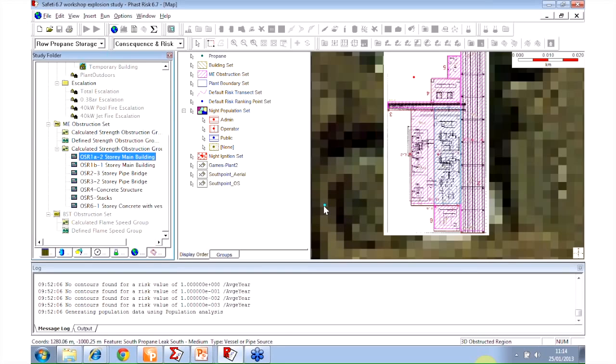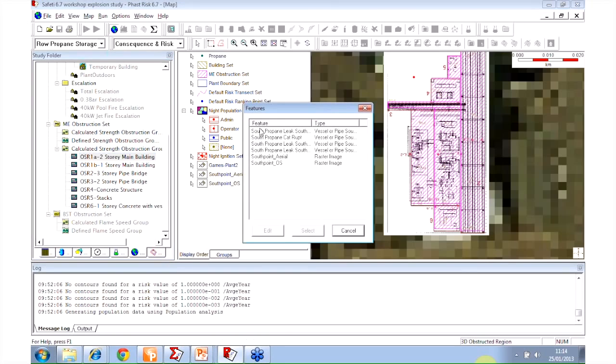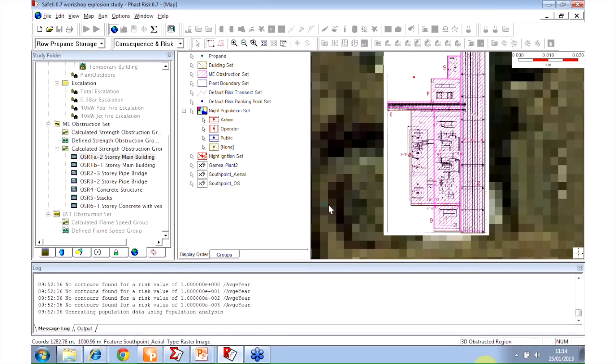So what Fast Risk will do is it will consider, here you go, so here's a blue dot on the map. You can see there, that's if I just click on it, we'll see what that is. That's a collection of south propane tank releases. So given different wind directions, blowing to the north and to the northeast, the cloud will disperse in different directions. It may encounter an ignition source and also be in an obstructed region at the same time. If it is, you'll get an explosion. But of course, you don't always have 100% probability of ignition.